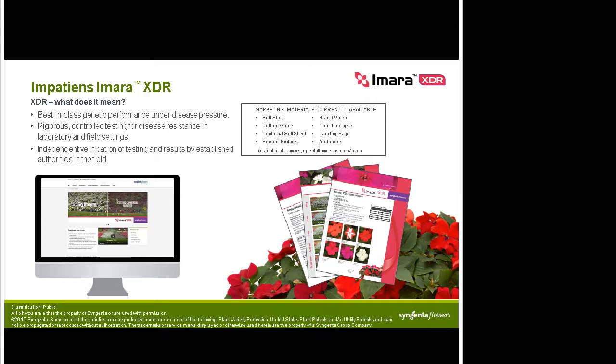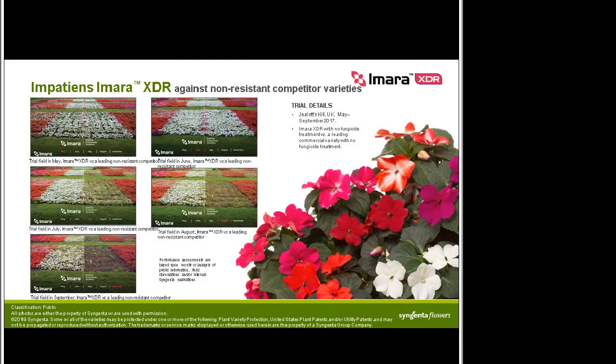The other exciting thing that we have on the website is a time-lapse video. And this was conducted by our Syngenta colleagues in the United Kingdom at our research facility in Jealott's Hill. And what those folks did is they took plugs, seedlings that were untreated, they transplanted them into finished containers, and then they placed them in the landscape untreated against some of the non-resistant varieties that are available in the marketplace. And it's very impactful.